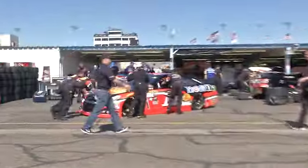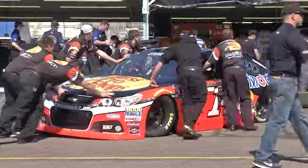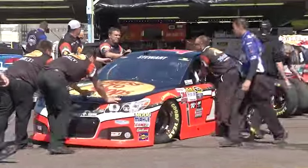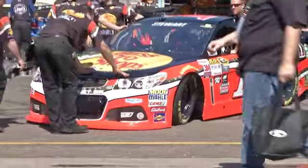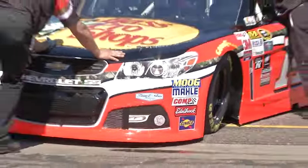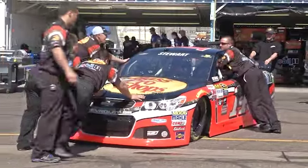Hey, there's Tony Stewart's car. This is GarageCam presented by Mobil 1, and there's your Mobil 1 car right there. Tony Stewart being backed into his garage stall. Look at how low to the ground these cars are now with the no ride height rules. They look pretty darn slick, don't they? There you go, all you smoke fans.